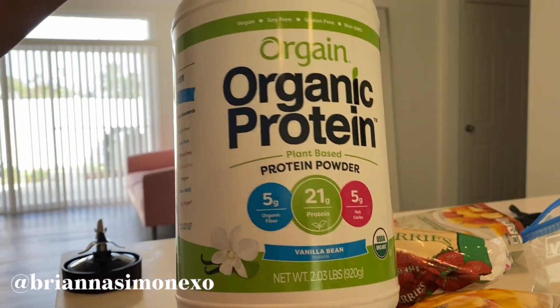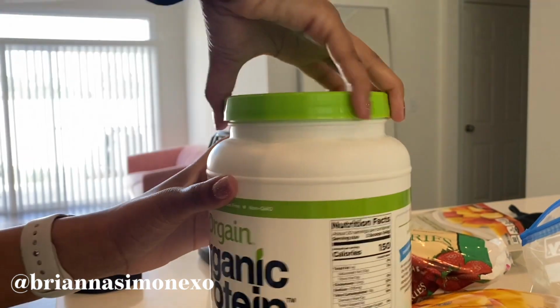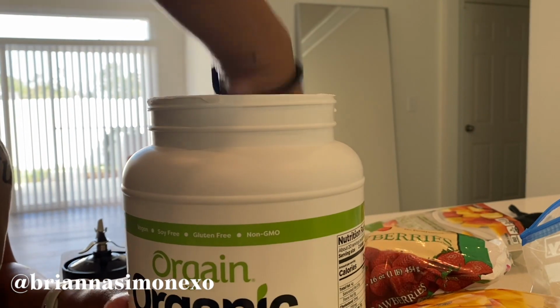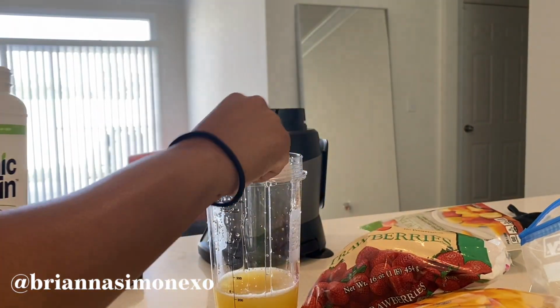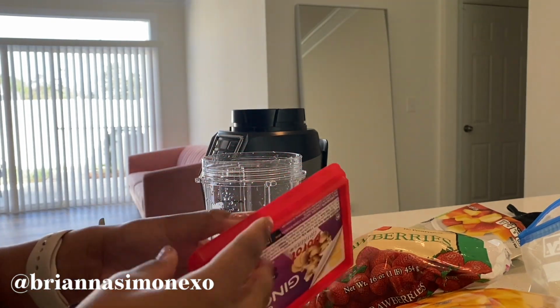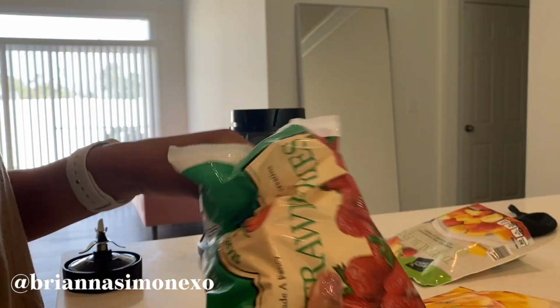This Oregon vanilla plant-based protein. It's good. I hated it for a very long time, not gonna lie, but you have to put it in the liquid first. Using crushed ginger. I like ginger, period.